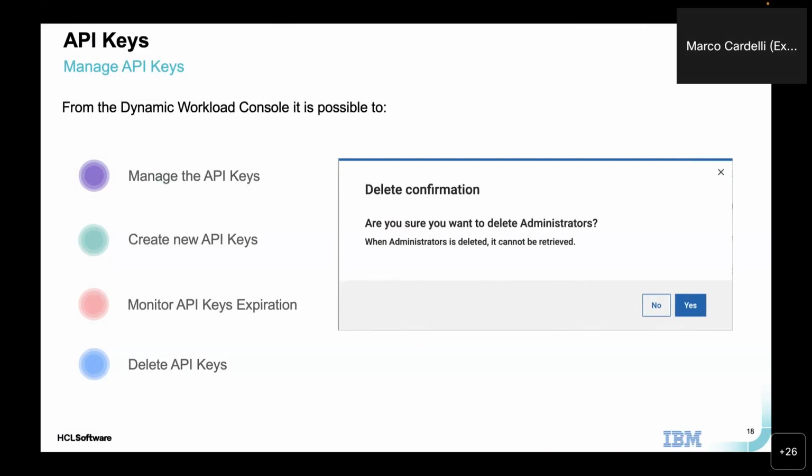Are you able to repeat the question? Where do the tokens get stored? Oh, I think in a database. Yeah, it's managed directly by the product.